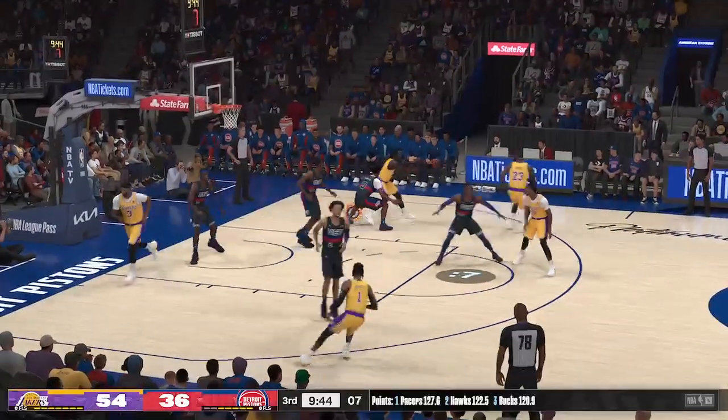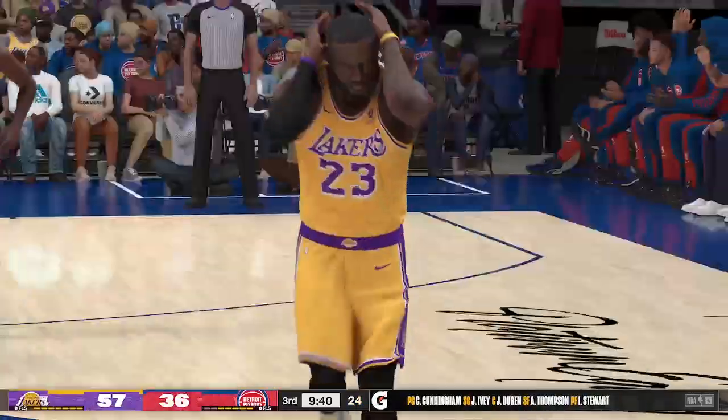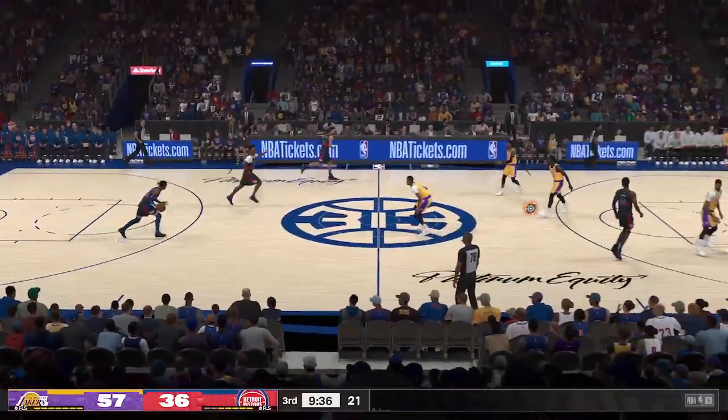Sliding into the wing spots, it's Ivy and Thompson. Isaiah Stewart out there with Durham. And it's Cunningham in at the point guard position. That's the group for Detroit right now.